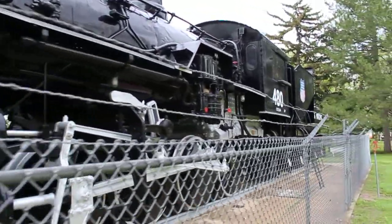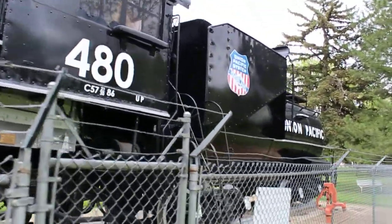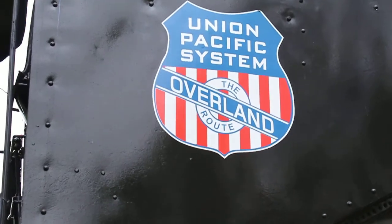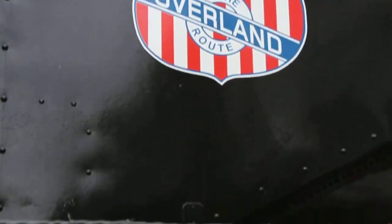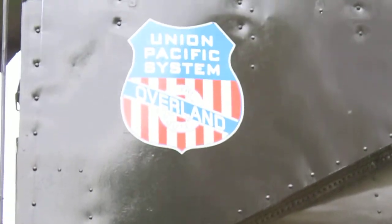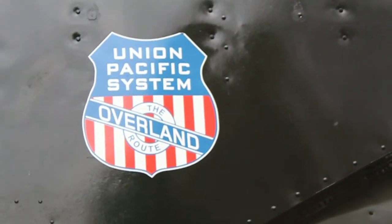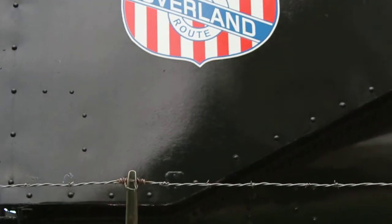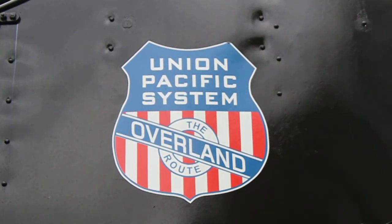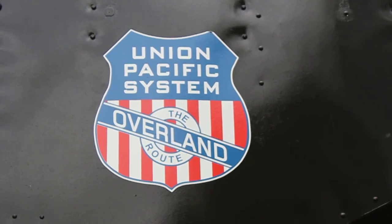So you guys have seen the engine. I'm going to do a walk around of it. Now there's the cab. We're on the fireman's side, and look at that. I love the old UP logo with the shield and it having the Overland Route. I love that. In fact, I'm going to photograph that real quick. Let me get the camera far enough back. Alright, moving up. Moving forward. So yeah, photographing in 3, 2, 1. Oh, well, I'll photograph it after the video's over.